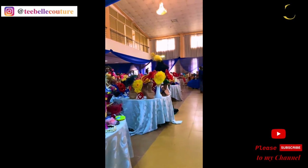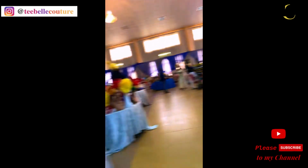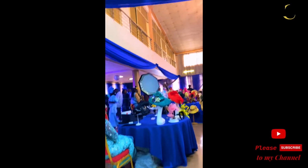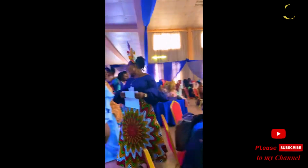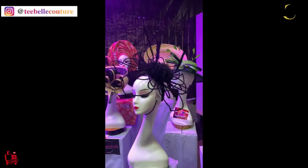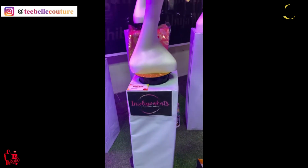First thing is to look for the exhibitor who invited me, and she is Inioluwa's art. So I'm trying to locate her. And she's not far from me. Here is Inioluwa's art. So these stands are for the exhibitors to display one of their artwork or their art here, just for the guests to see it.